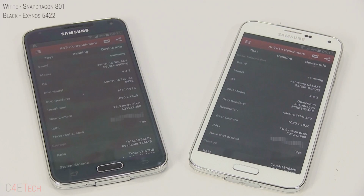One of the questions that have been asked the most in the past few weeks has been which is the better variant of the Galaxy S5. So as you probably know, there are two variants, an LTE enabled variant that's powered by the Snapdragon 801 chipset and an Exynos variant that does not have LTE that's powered by the Exynos 5422 chipset.